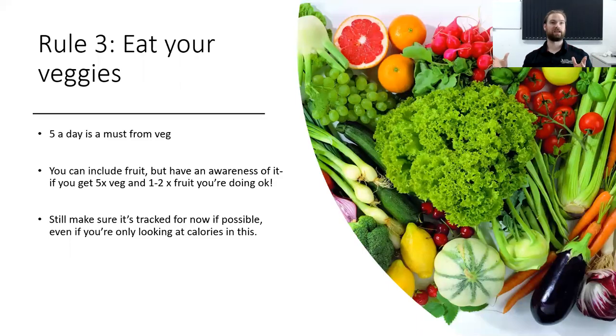Rule number 3 is eat your veggies. 5 a day is an absolute minimum, and I want you to be focusing on veg for this. Yes, you can include fruit in your diet, that's absolutely fine. But your target is 5 a day when it comes to veg, and add a little bit of additional fruit. As long as we're sensible with this, it won't have any negatives in terms of calories, in terms of sugars or anything like that.